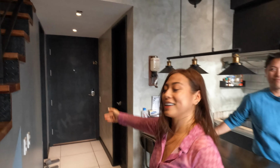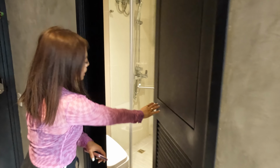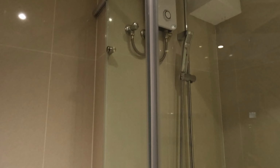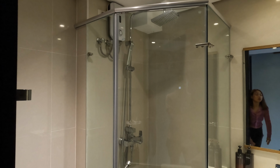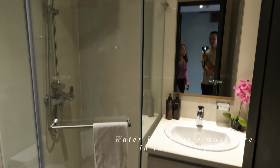Hindi ako professional. Let's start from the door, right here. Here on the right is just some storage. Storage and washer. Let's move on to the washroom. So, step in shower with a rain shower head. Meron siyang water heater. So, kailangan talaga. That's a must. Lalo na din sa Philippines, di ba?